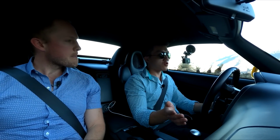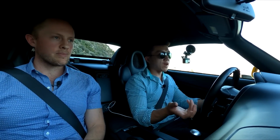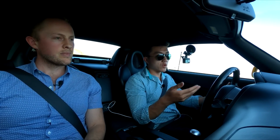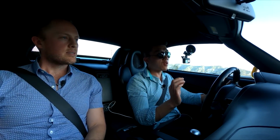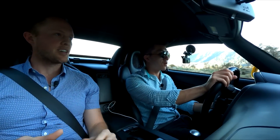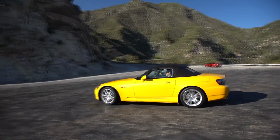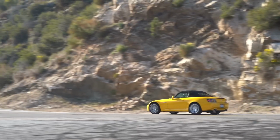Yes. Before I even knew how to drive stick, before I even knew what rear-wheel drive meant, I was reading magazines. The one they had in the magazine was yellow. I think Spa Yellow because it was an AP1, but yellow was always like my childhood dream color for this car. I love how the Rio Yellow looks in the sun. Like when you get parked out there, it sort of shifts. It's similar to like an exotic car paint. Yeah. It's a really nice color.